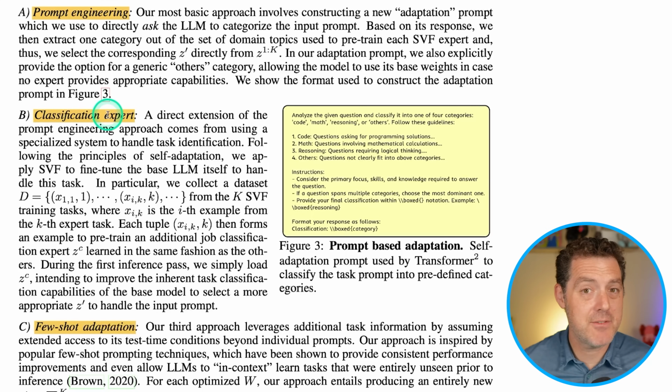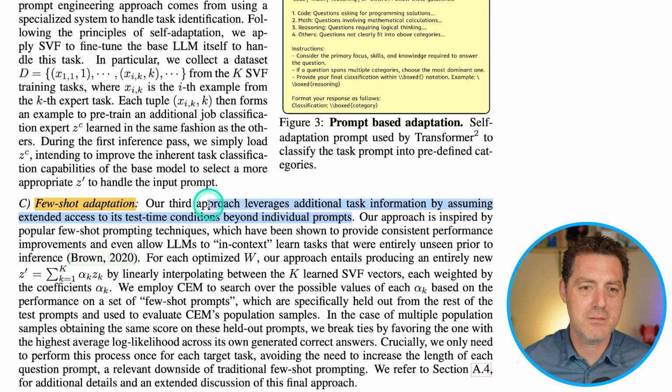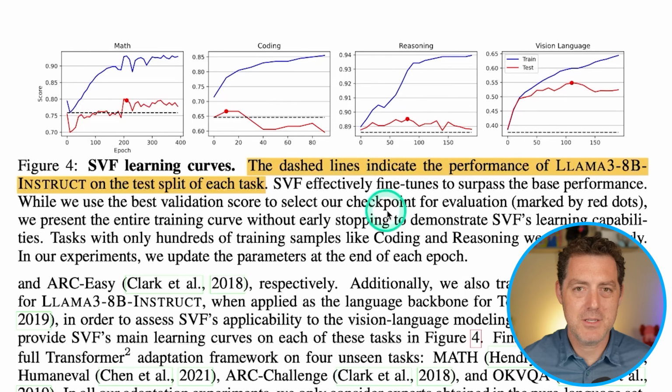Next is a classification expert. It's a direct extension of the prompt engineering approach and comes from using a specialized system to handle task identification. I believe what they mean is a separate system model that will actually do the classification into one of those four categories. And then third, few-shot adaptation. So leveraging additional task information by assuming extended access to its test time conditions beyond individual prompts. So just using the same systems as before, but being able to iterate multiple times. All right, so how does it actually perform? Well, let's start looking.